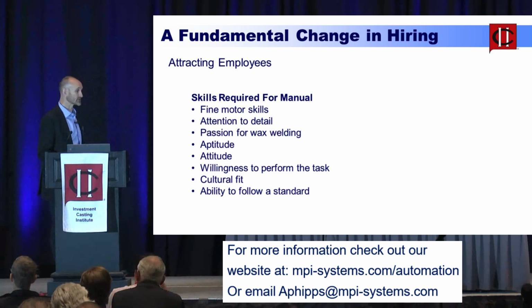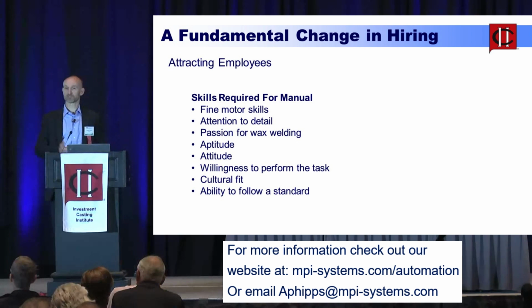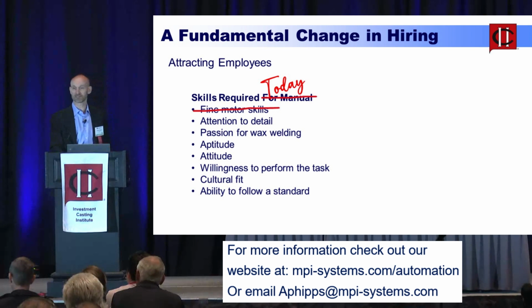When we're hiring, this is a list of what Aaron Phipps looked at and was looking for when hiring for this role. These are things that I need in my employees. But today, what am I looking for? I don't need fine motor skills. Can you hold this wax assembly and not break it? Can you hang it on the rack and not shatter it into the next one? If you can do that, then you can make perfect assemblies, and then you can learn the other tasks.